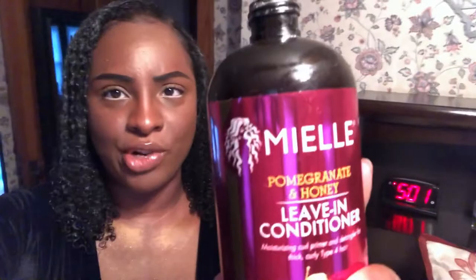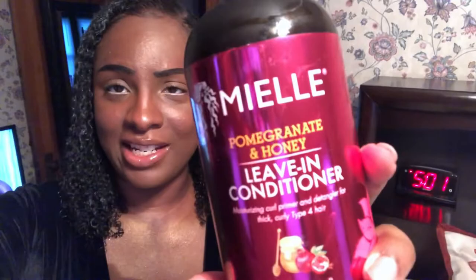It's so moisturizing for my hair. It's lightweight, it doesn't weigh my hair down. The smell lingers a little bit in my hair. I absolutely love this stuff. This is definitely going into the new year 2019 with me, so yes, it's going.